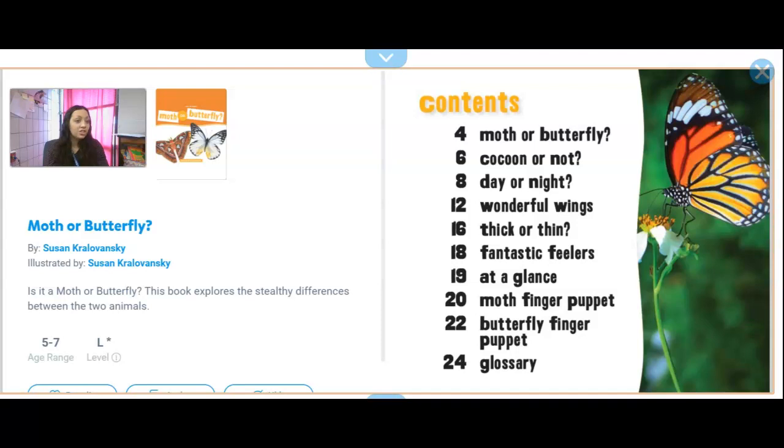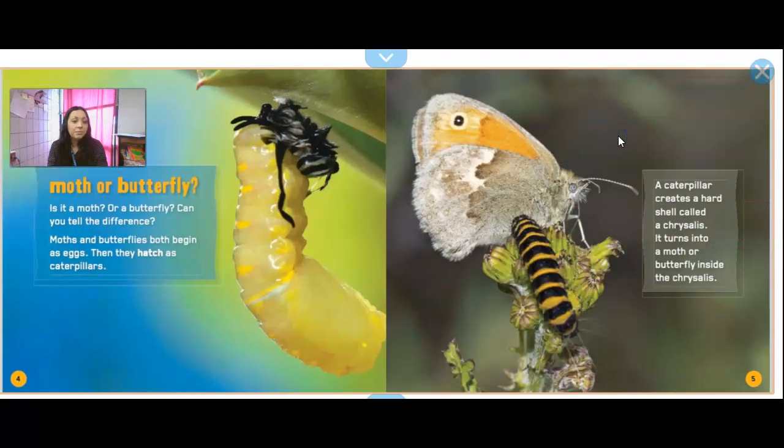So our book is just called Moth or Butterfly, and it was written by Susan Kowalski, and it's illustrated by her too. A lot of the illustrations are just little illustrations because we have mostly pictures in it, since it's a nonfiction book. And we have this table of contents over here, which is going to tell us where we can find some of the information. So, moth or butterfly? Is it a moth or a butterfly? Can you tell the differences?